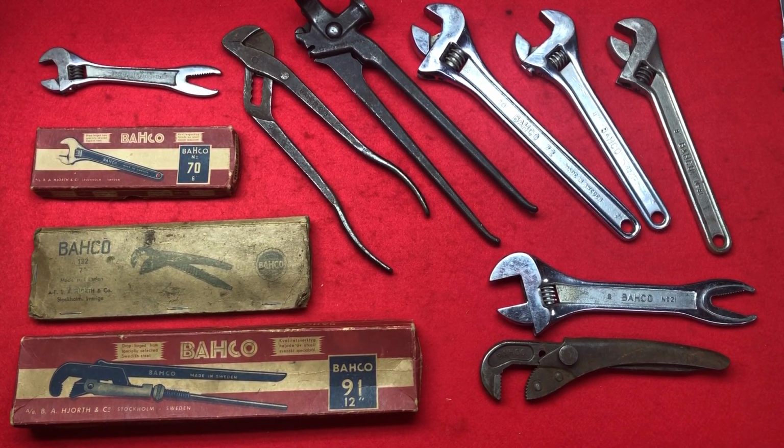Today I've got a very special tool haul indeed. Very special, and some really rare items. Rare as hen's teeth. Now some of you may be aware that I collect Backhoe tools. I don't know if anyone's noticed. And recently I bought a couple of very rare ones from a seller in Sweden.